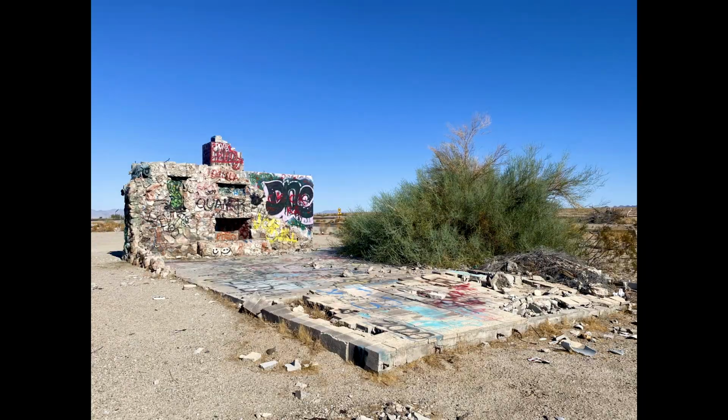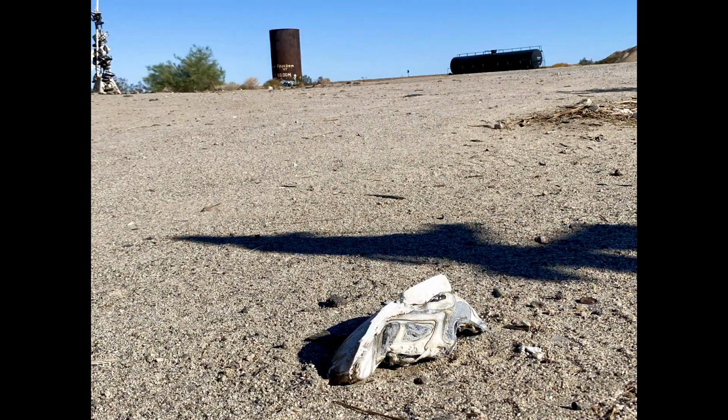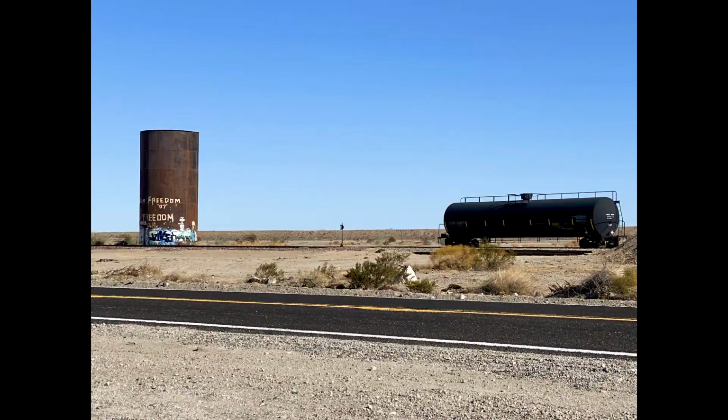This also means we were not able to get any video of Needles, California, which is the last stop in California's Route 66.